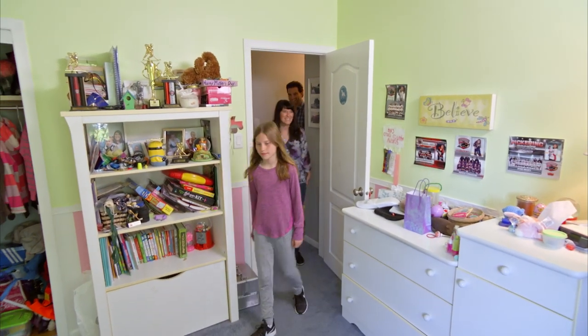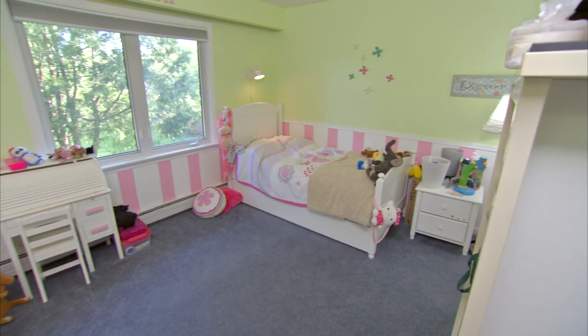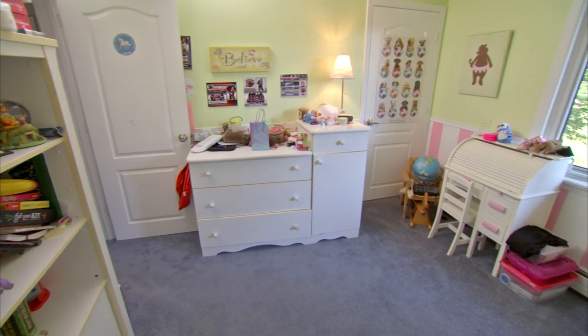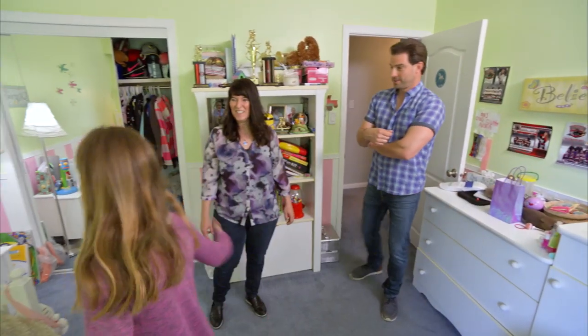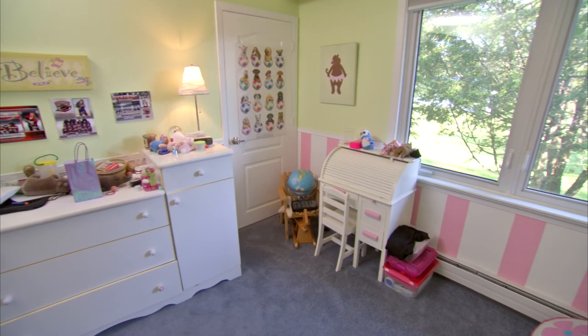Oh, okay. What's happening in here? You wanna give me the quick details? I've had it for a long time, and I want new things, like new carpet, new paint walls, new dresser, new cabinets, new bed, new desk. Whoa, you really want to do this up.